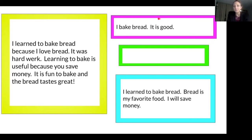And then I want to compare these two. Okay, so this is really simple. It just says, I bake bread is good. 2 sentences, you're not going to get all your points, but you're going to get some points. This one is totally blank. That's 0 points. There's nothing, that's a definite no points. So don't be afraid. Even if you're not sure how you're going to answer the question, try to put something in there, because something is better than nothing, and you'll probably get a point. You might even get 2.